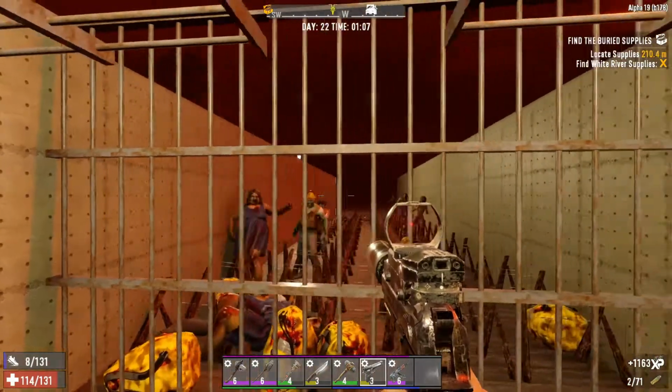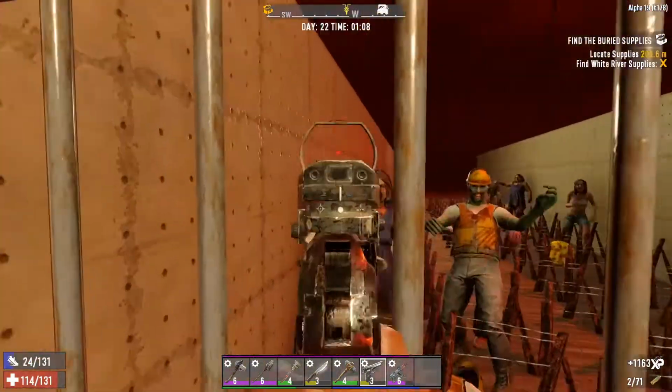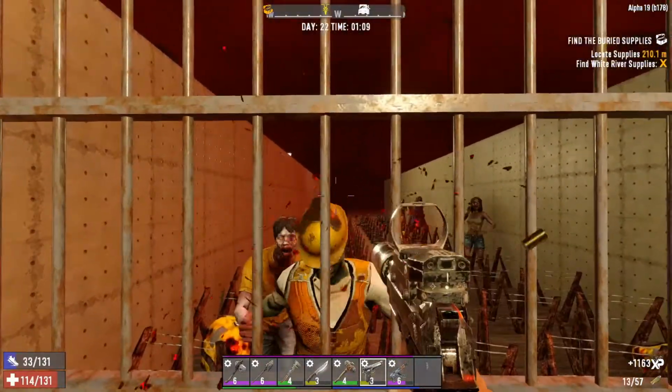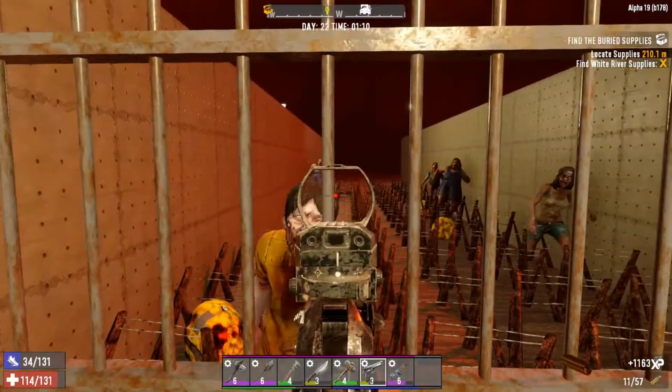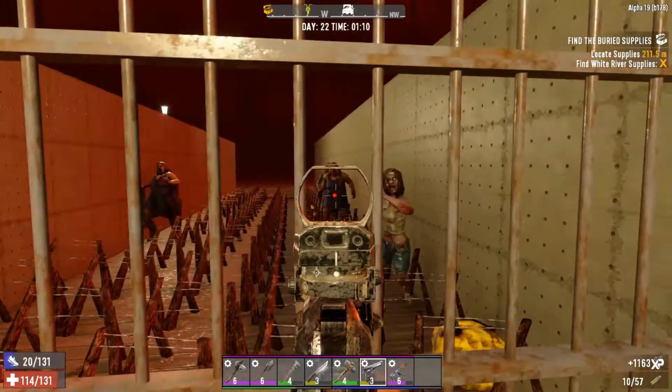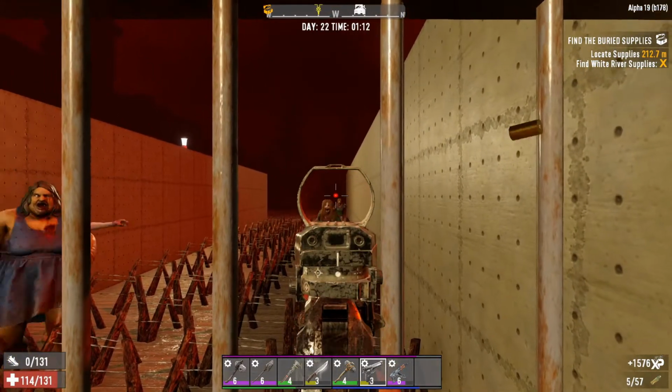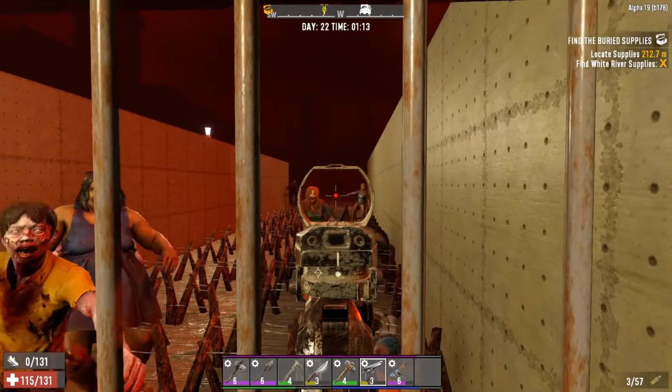Just lining them up and knocking them down. Fair few loot bags out there. Not sure I'm going to get them with the barbed wire, but worry about that later. Didn't think that far ahead, I guess. I love when they're just sort of in a line like this.